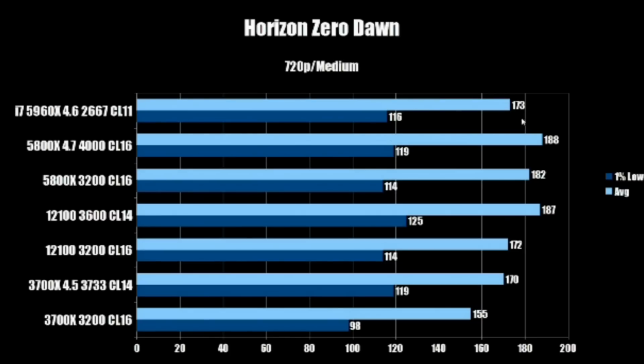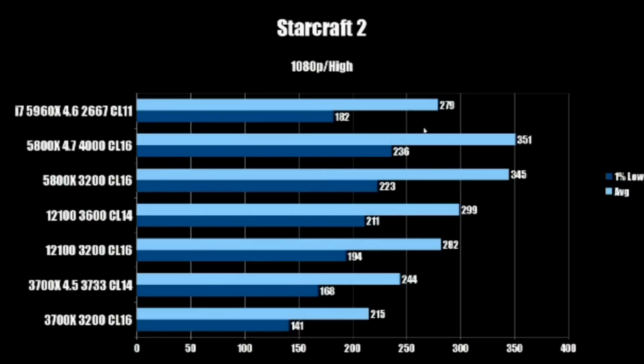And next up is Horizon Zero Dawn, 720p medium. So we have the 5960X coming in at 173 on average and 116 on the 1% low, compared to the 3700X that comes in at 170 on average and 119 on the 1% low. So a little bit higher on the 1% low, but we could say that's probably margin of error. And we can see here the 5800X stock is actually behind. And once again, we have 119 on the overclocked 5800X. So next up, we have the old single thread monster, StarCraft 2.